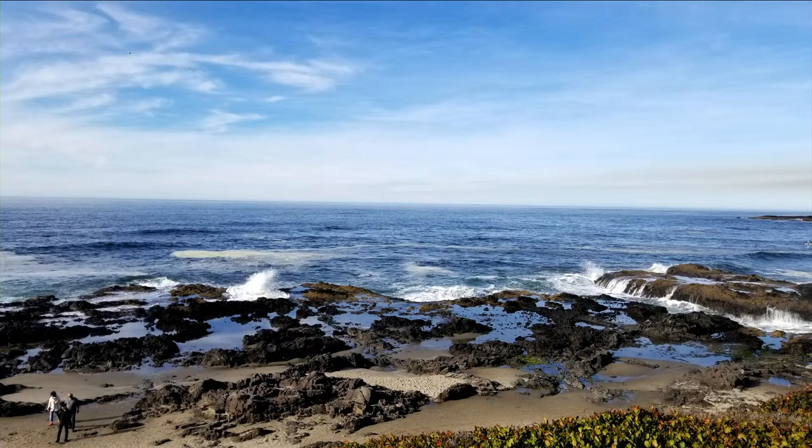So take a look at this picture of a tide pool. What do you notice? Let's make some observations together. Now here in Southern California, we have a lot of tide pools. They're found right along our coast where the beach is kind of rocky. And you can see in this picture, there are lots of rocks. But what else do we notice?